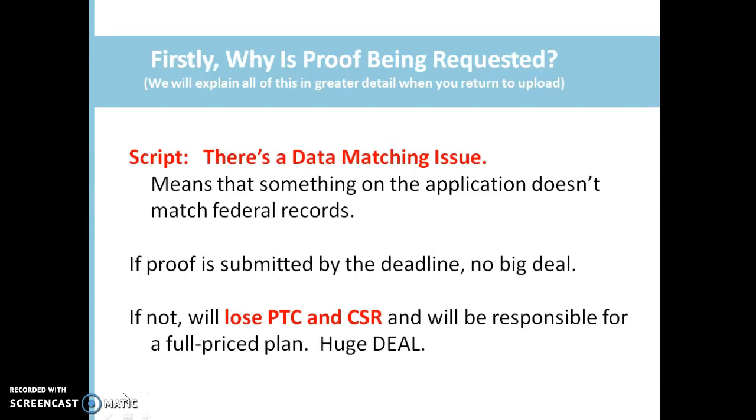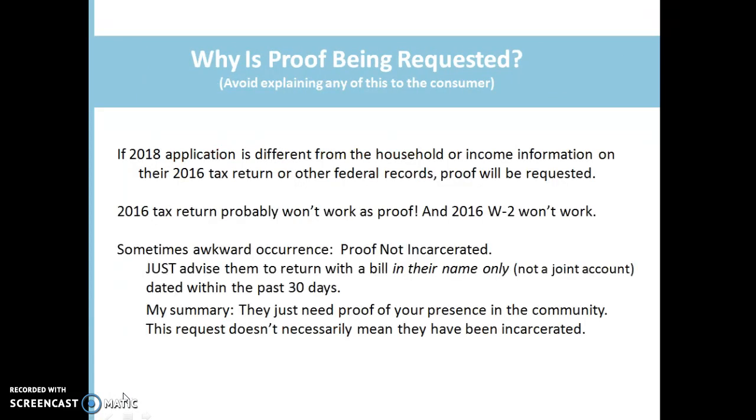Now, we want to address this as a, hey, this isn't a big deal, get this done and there are no consequences. But if the consumer does not get this done, they will lose their tax credit and their cost sharing and will be responsible suddenly for those amounts. So that could be a very big deal. The consumer wants to take this seriously and get this upload completed. Now, please avoid explaining this to the consumer. It's more for you to know and communicate to them in a quick, brief way.